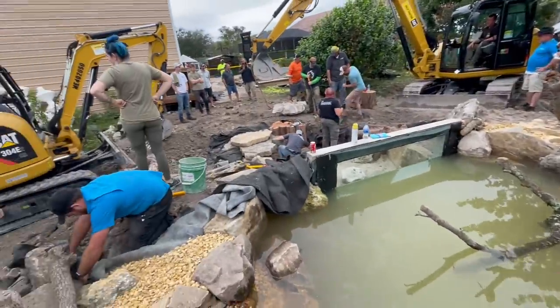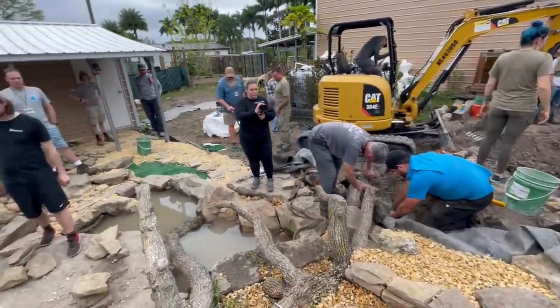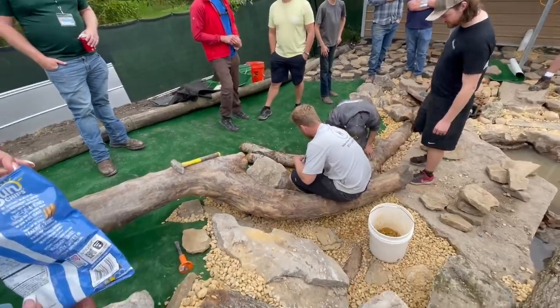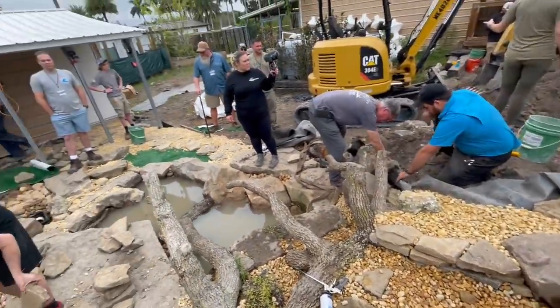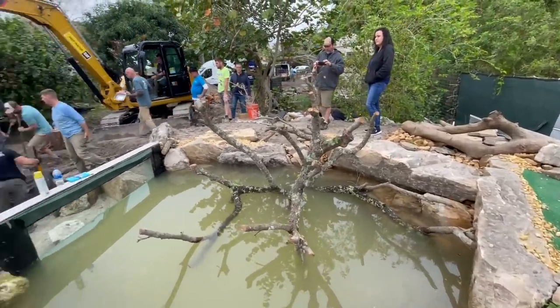It is looking crazy. They're making steps down there to walk to the bottom. Logs, last little bits and touches are going all around, getting the grass nice and put into place. It is just about there. There's gonna be a low landing area, but it's almost there. This is looking absolutely crazy.